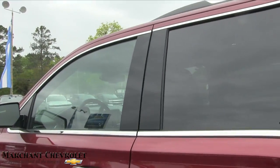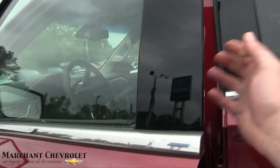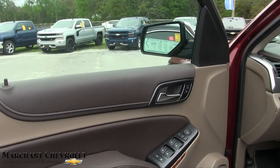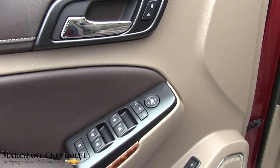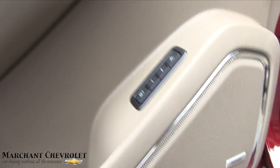Let's take a look at the inside. Smart key. Put the key in your pocket. There's no need to hit buttons anymore. Just open the door and get in. You do have all your power options. Again, it's a premier package. It's fully loaded up. So you got all that stuff. Power window, power door lock, power mirror, memory seats, Bose stereo system, wood trim, leathers everywhere.